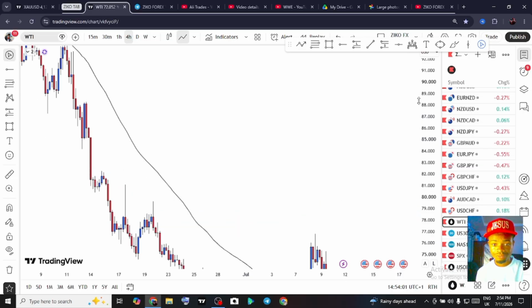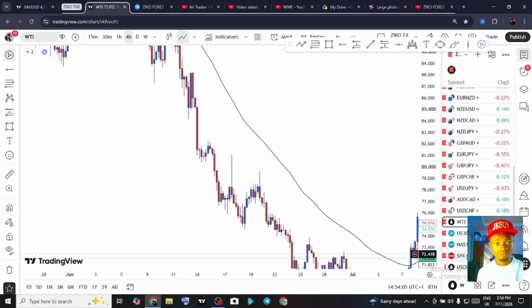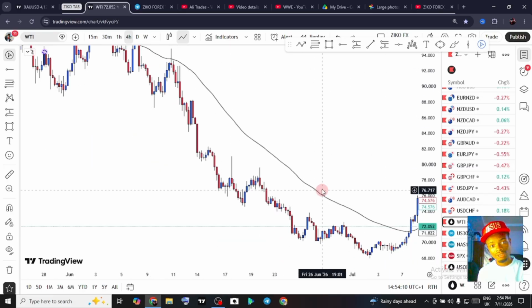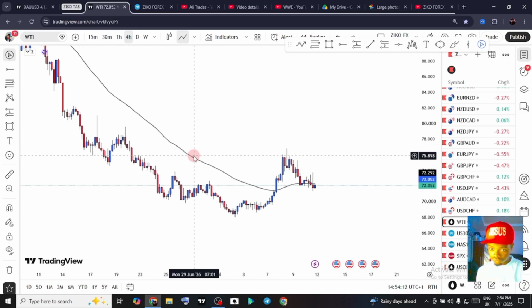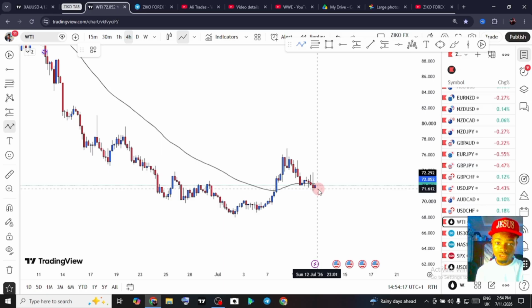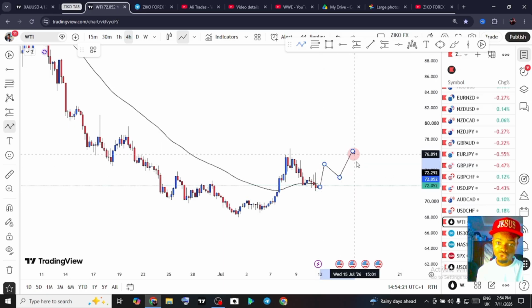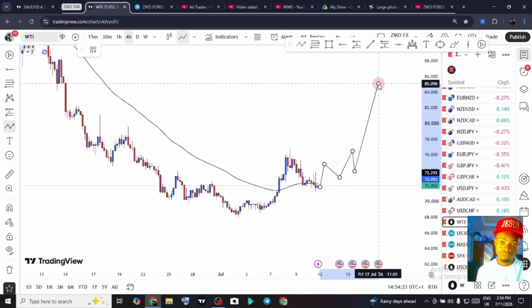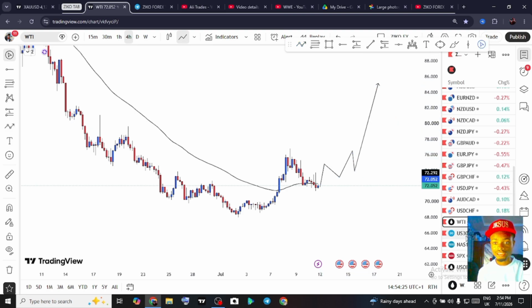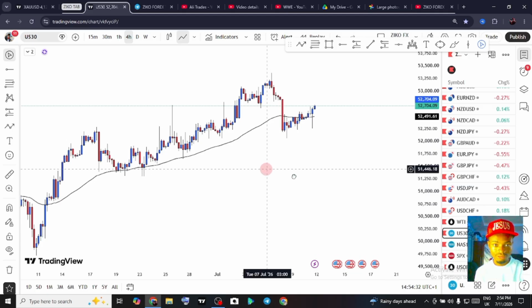4 hour time frame is bullish, right? This is what I mean. I need a strong trending market. I don't even know what to say about this, but I do believe if it can start trending to the upside, then we should look for somewhere around here to be buying. I think that will make more sense. US 30, that is what? Dow Jones, I think that's US 30.